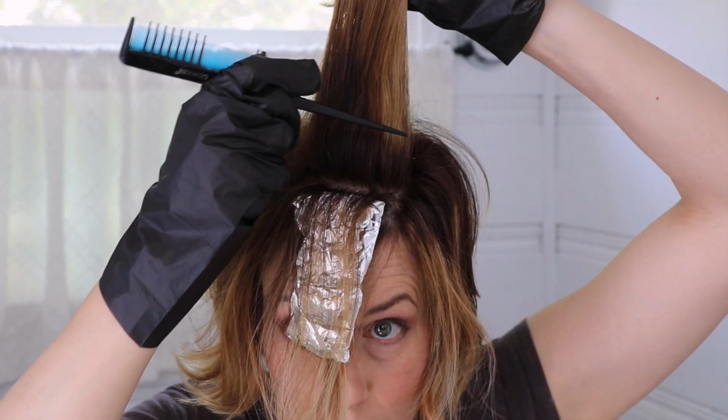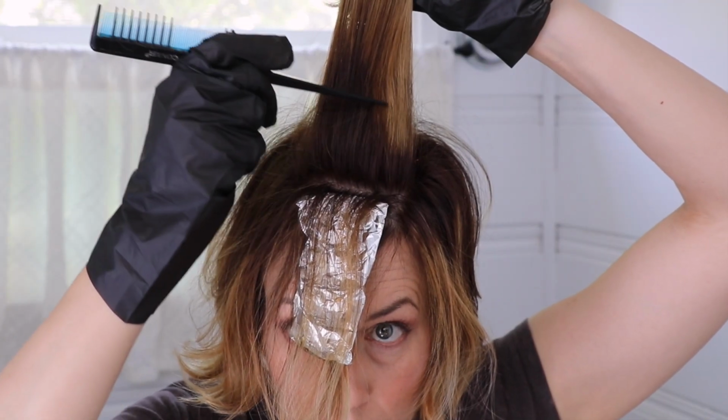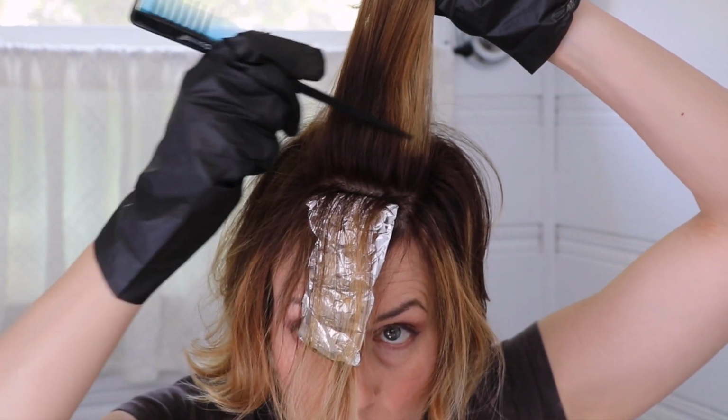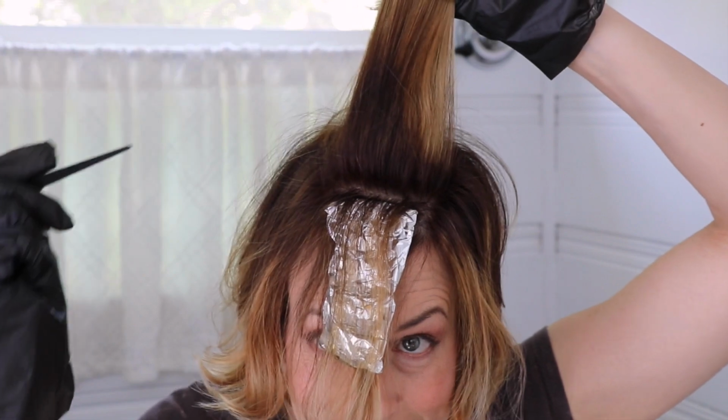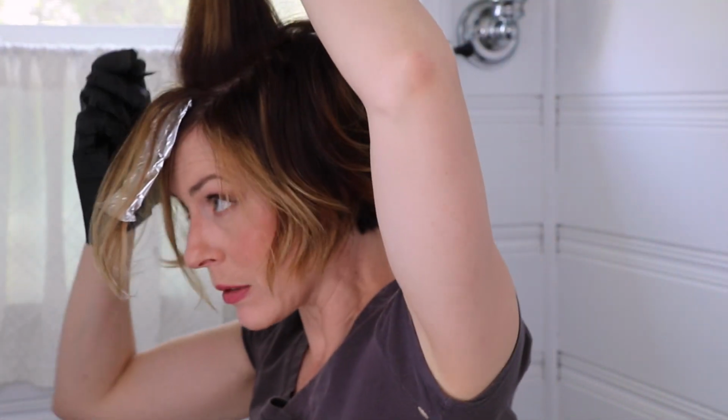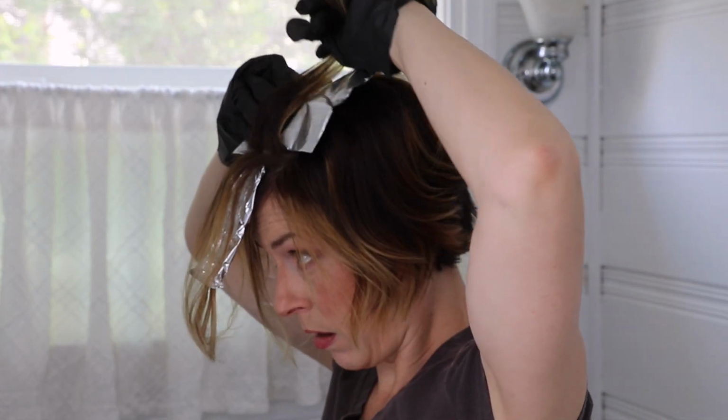And bam. Look at how the light part starts really far down here, and then all of a sudden here it goes up here. I don't know what I did wrong when I was doing the application on this section, but it wasn't supposed to come out quite that uneven. I don't know what I was doing wrong. But it's okay, this is gonna blend it all together.